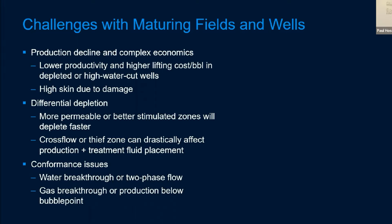Another impacting phenomenon is that of differential depletion, where you typically see more rapid depletion of your high permeability zones. And in fact, when you get stimulation that is typically uneven, the better stimulation zones deplete faster. This leads to the phenomenon of crossflow, where a producing zone, instead of getting to surface, may in fact enter a zone higher up the wellbore, drastically affecting total well production.